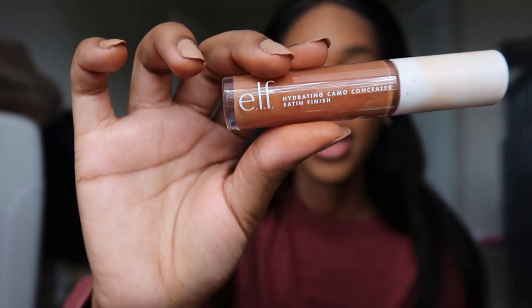I go in with this Hydro Camo Concealer from e.l.f. with a satin finish, and I kind of use this to contour my face. Then I take this same beauty blender that I used for my lighter concealer, and I just blend this again upward to lift my face.